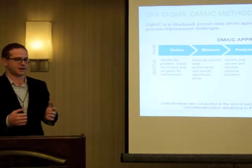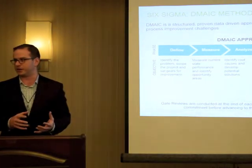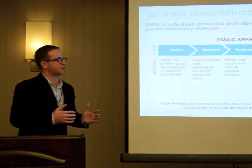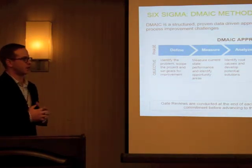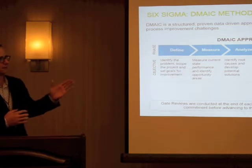Improve. This is another one of the fun ones, but this is where the rubber hits the road. So you have your solutions in place. Now it's time to execute. It tends to be a little bit longer, especially if it's not just process changes. If there's any sort of physical changes, like you have to relay out your warehouse or your manufacturing floor, those tend to take a little bit longer. But then finally, it's control.